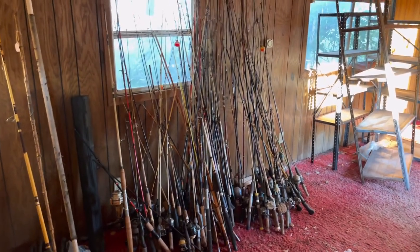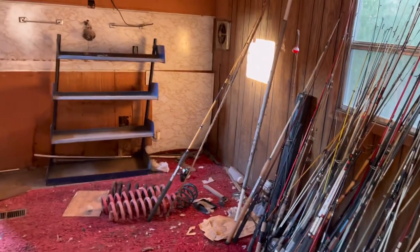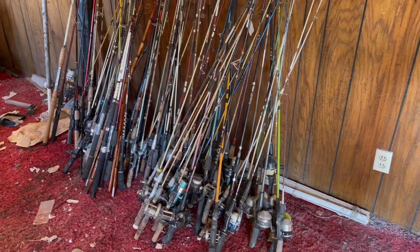I'm stacking them all in here inside this trailer house just to keep them out of the weather a little bit. I cleaned this thing out for the most part. Now I'm filling it back up because it doesn't leak. I'll probably tear it down eventually, but right now I don't have time to tear it down anyway. So I'm going to go ahead and stack all these in here. Got all the poles in. Now I just got to bring all the boxes in.